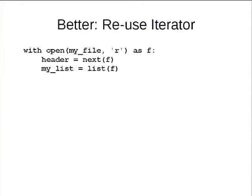So you don't have to dump it into my list. You don't have to make a list out of it. If you just don't do that, then the iterator, the F in this example, is an iterator where you can pull the values out one at a time. So that header line is just going to skip the first row.